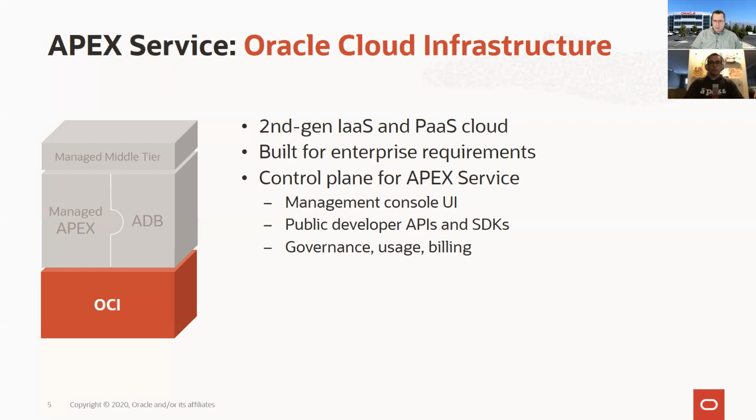There are also public developer APIs and SDKs. So pretty much anything you can do in the console, you can also automate with scripts by talking to these APIs. You can automate the creation and termination of instances, the stopping and starting of instances, and so forth. So very nice developer interface that just comes with OCI. And then of course, OCI also provides some cloud fundamentals. It gives you the governance, the usage tracking, the actual customer billing, and so forth. That's all provided by OCI.